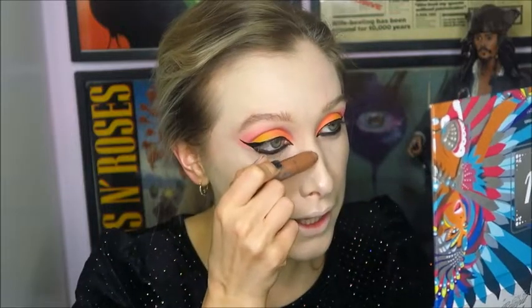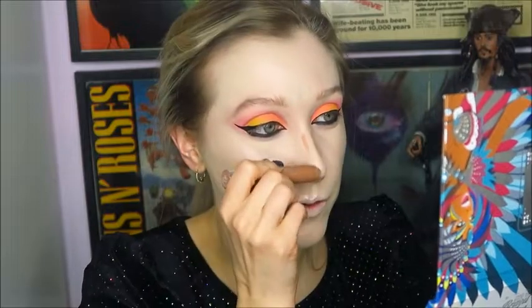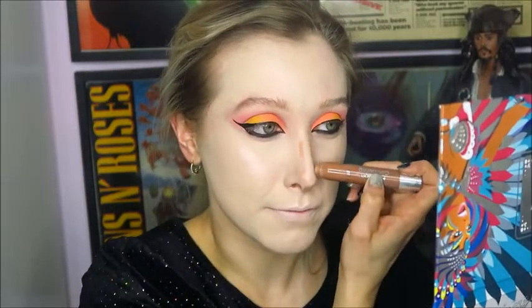And then let's buff that out. And next I'm taking the Precision Contour by Collection, and I'm just going to use that to give me that teeny tiny Bratz doll nose. Although I'm not very good at contouring, so I'm not going to end up with a teeny tiny Bratz doll nose. I'll just run that under here as well. A little bit on my chin, just to make my face look a little bit more rounded. I feel that's what it needs.